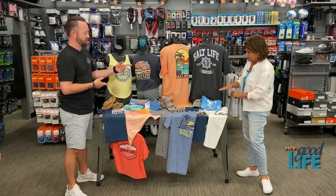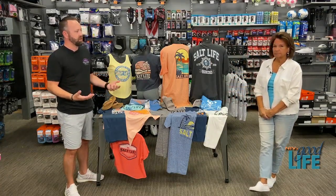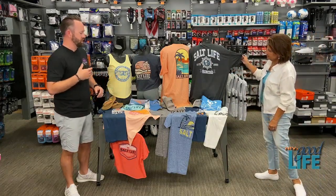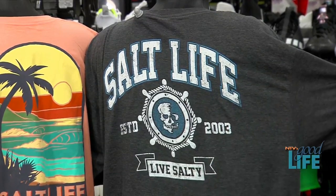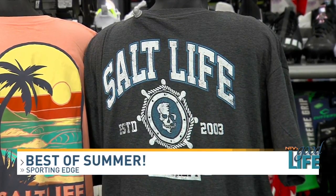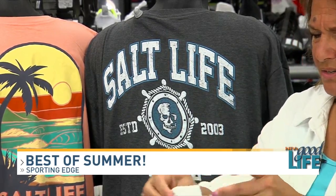Where do you want to start? We can start on the men's side. A lot of really good graphics. They have that cool beachy vibe. Usually a small logo on the front chest and then a big logo on the back, which you see from a lot of brands, especially this time of the year, because it just has that summer look. But cool colors. Feel free to pull any of those up. Look at these. Some awesome colors.